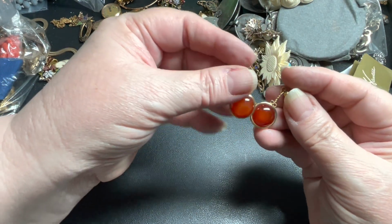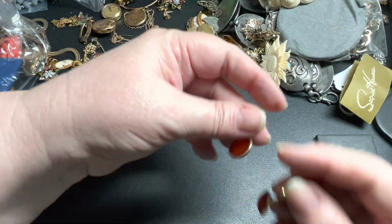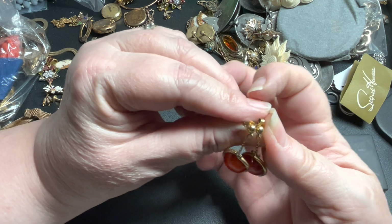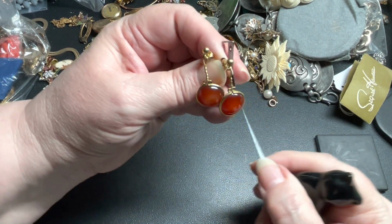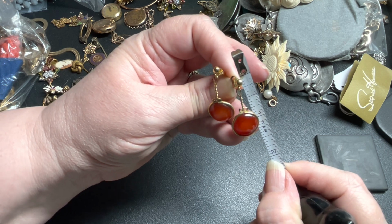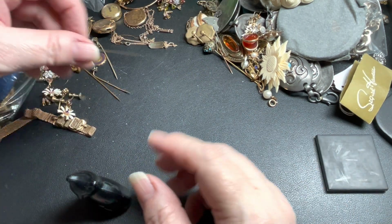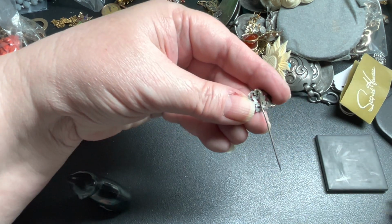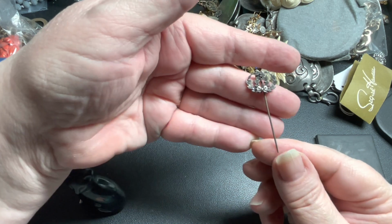These, I believe, are cornelian. They are gold filled, 12 karat gold filled. They are gorgeous. They are marked 12 karat gold filled. They do have their original backs on them. Aren't those beautiful? Stunning. They are an inch and about 3/8, and I'm gonna say $12 on those. Then we have this gorgeous stick pin, and yes, this one is sterling silver, top and bottom, I believe. Let's see, it is signed, I believe it is signed sterling right here in the back on the pin. And that one's going to be 12.